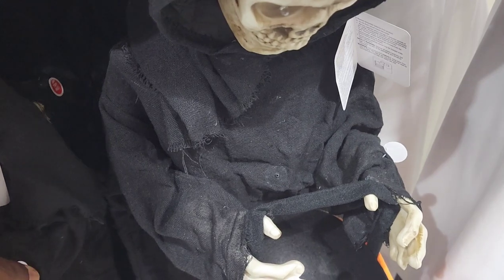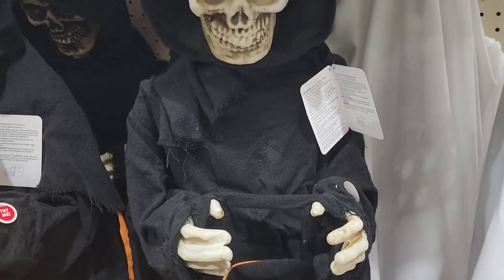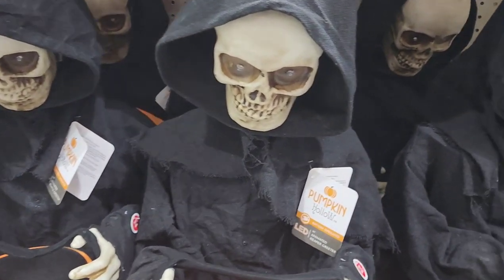I'm trying to see if there is a way to. I'm not having any luck here. Nope. I'm not sure what I'm supposed to press here. But they, as you can see, looks like he lights up here. Not sure what he does, but I don't think any of them are working. But they're kind of cool. I love the little trick-or-treat bag that they have.